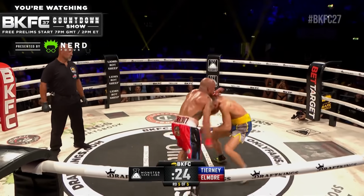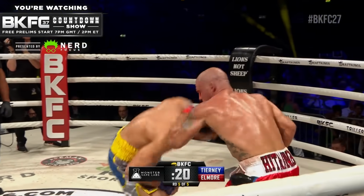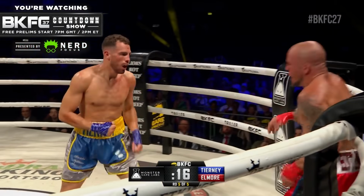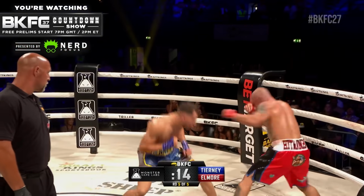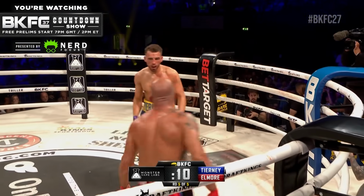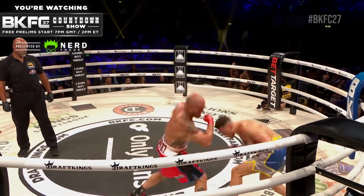Tierney, the rolls, the duck unders, but caught with those uppercuts. Half-tie plumb snatched by Elmore. Big shots from Elmore on the inside counter right. Another right hand after the left from Connor Tierney. Left hook didn't fully get turned over by Elmore. Tierney again with the right hand, left hook. 1-1-2 from Tierney off the jab.